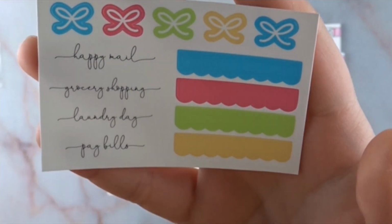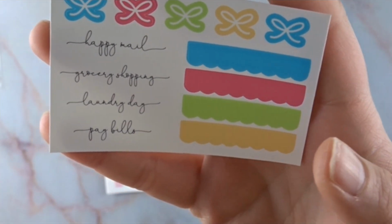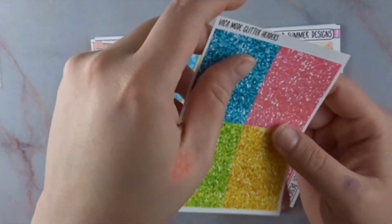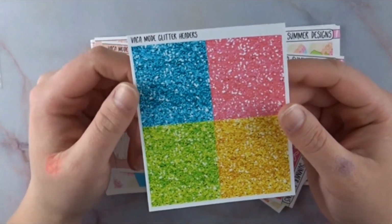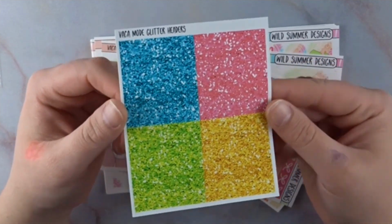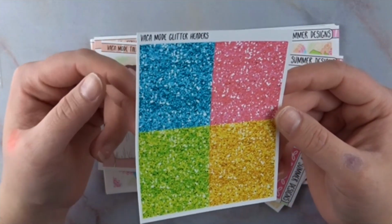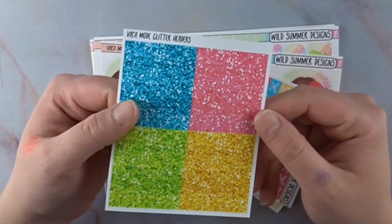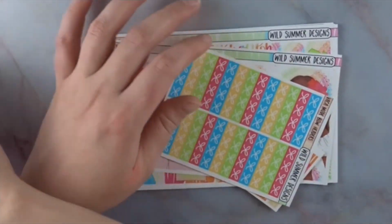Here it says, happy mail, grocery shopping, laundry day, pay those bills. I have to put that first before I go shopping, or I'll shop and then, oops. Well, actually no, I do a really good job. I pay my bills first and then do shopping. What am I saying? Anyway, so here are the glitter headers.